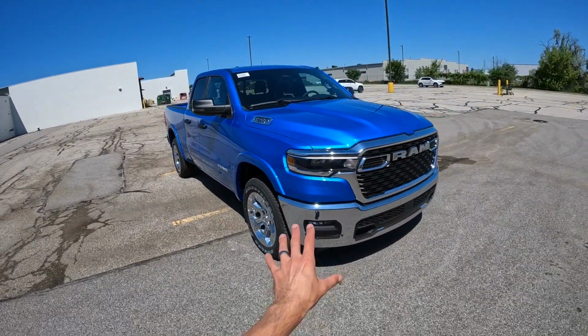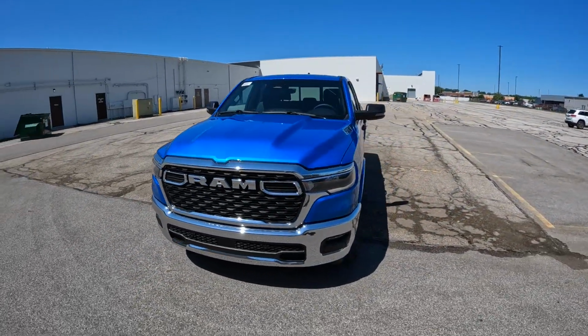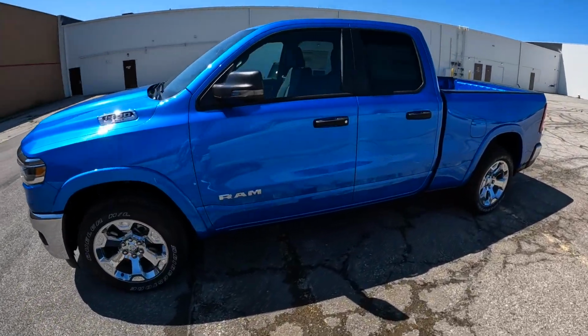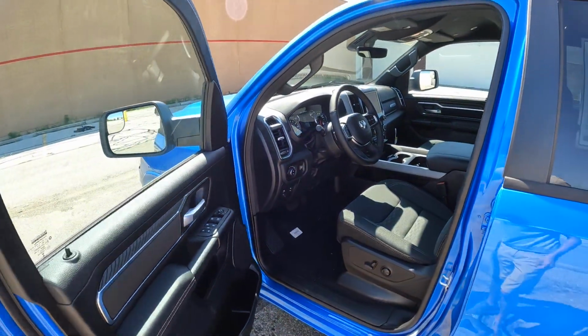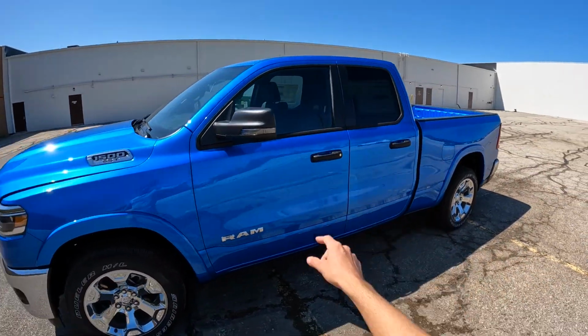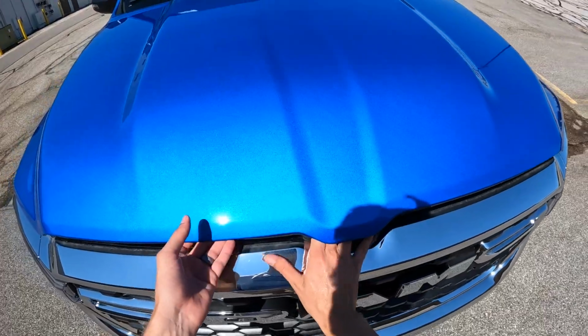Today we're going to take a look at this Hydro Blue 2025 Ram 1500 Bighorn. This one is about $58,000. Let's go ahead and take a full look at what this truck is going to have to offer. Popping the hood, you will find the new Hurricane engine, and then this one is the quad cab. So we have a little bit longer bed, shorter cab versus the full crew cab. So going ahead, finding that hood latch.